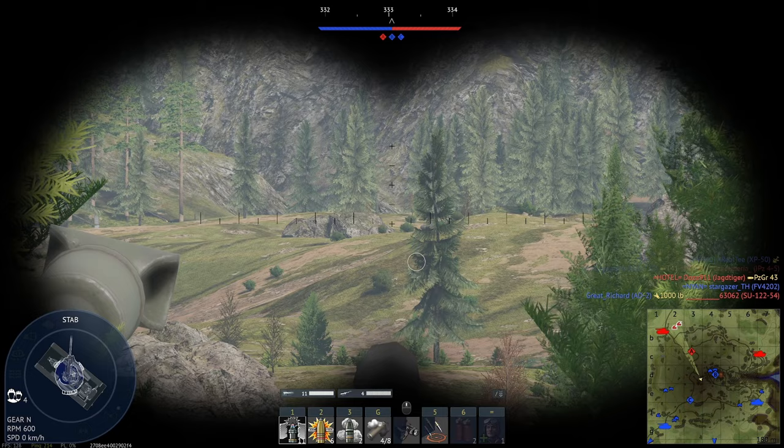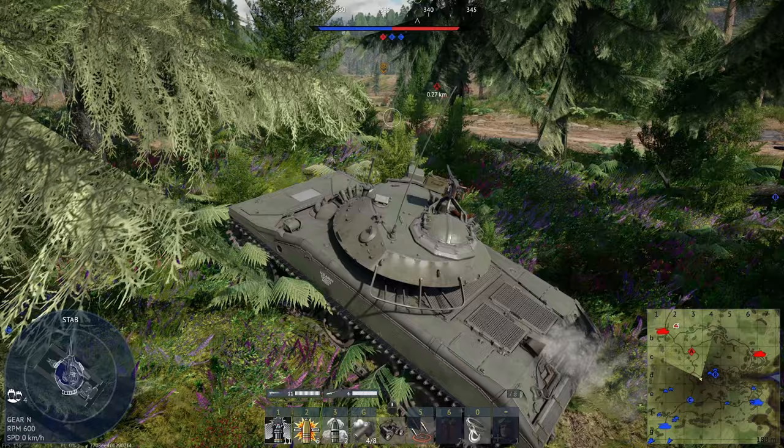That looks like an IS-3 almost, but I don't think it's an IS-3. It's very pointy. There's something coming towards me.